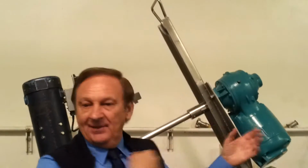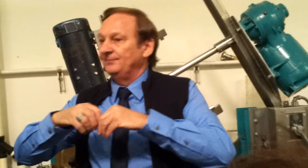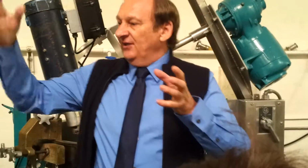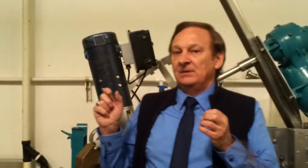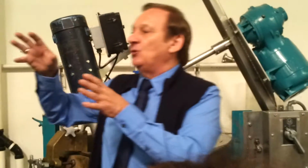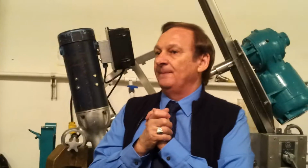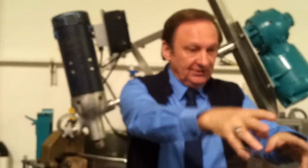Sometimes it takes 2 or 3 of these, mixing together, to make the product, because different phases require different temperatures. So we can heat up quickly if we need to, and we can also reverse into cold water and bring it down quickly. So any questions?